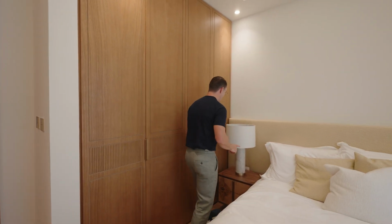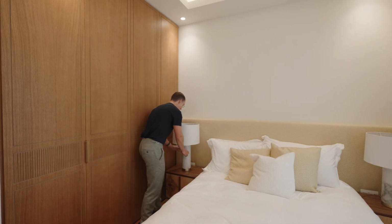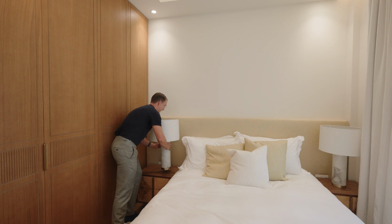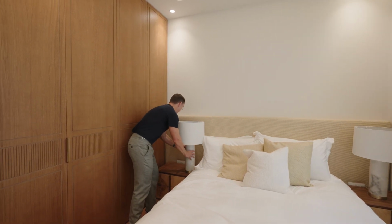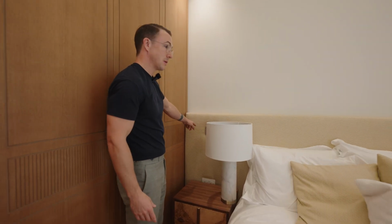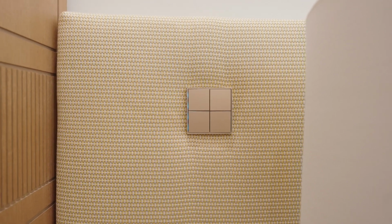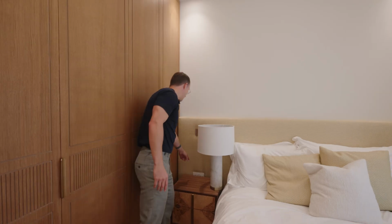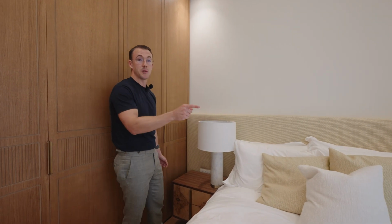Then I just want to show you something. There's 2 matching lamps here, bedside lamps, which are made from solid marble. So I just want to move these. That's so heavy, that's probably about 20 kg. But then behind this lamp, if you zoom in, look how they've built in the light switches into the upholstery behind the bed. Such a clever, nice design. And they've done the same with the plug sockets. And this is the same for both sides of the bed.